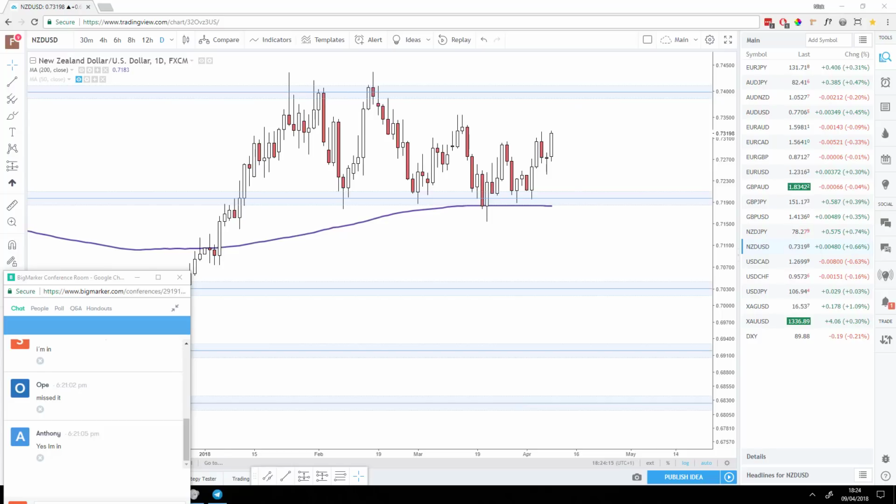New Zealand USD is looking to be on its way up. I'm really interested to see what happens if New Zealand USD manages to get up to this resistance area. That would give us some potential setups. I'd be looking for a short trade from this area. Pretty strong resistance area. It's held twice already.